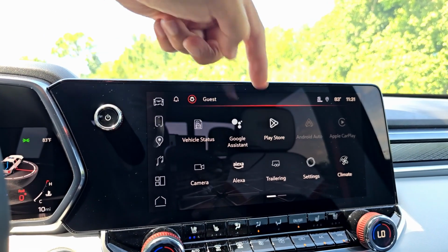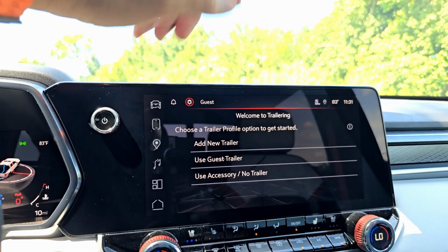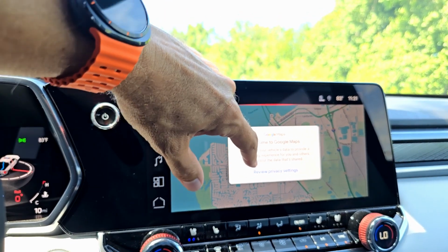So you have Alexa trailering. Okay, you can add a new trailer, use a guest trailer, or an accessory trailer. So we're not going to do it, of course. Here, you can connect your phone. Here's your Google Maps. Okay.